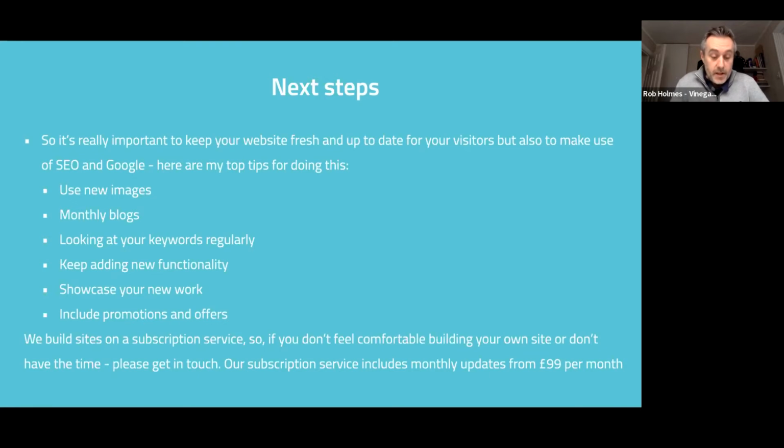These are a few ideas of things I do to keep my client sites up to date. It's about having new images. I work with a local garage, and before we took over their site, they had lots of really old images. Of course, cars date very quickly, so having new images of new cars, for example electric cars and new styles of cars, is important.